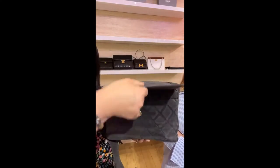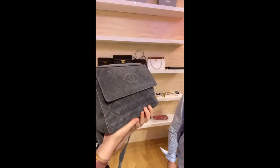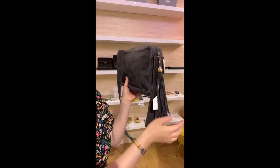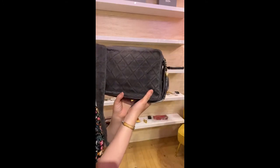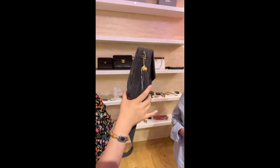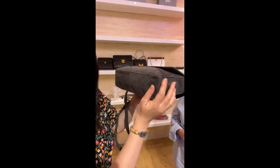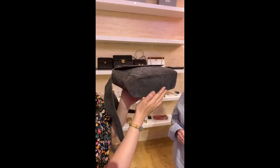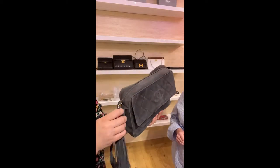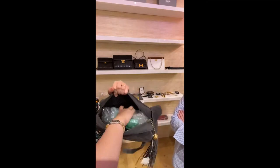It has a magnetic closure on the front pocket, and this beautiful little tassel detail here. And along the back, it's got this lovely matelassé quilting. It's very, very soft to touch as well. In terms of corners, it is in good condition. There are obviously some signs of wear, it has been used before, but that is part of the beauty of suede. It's designed to look vintage and it has that natural distressed look to it.